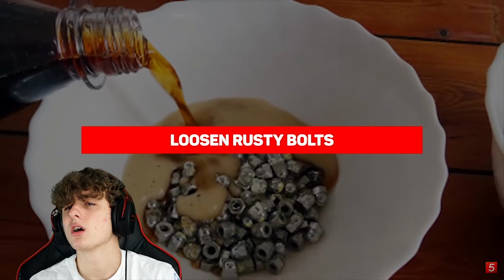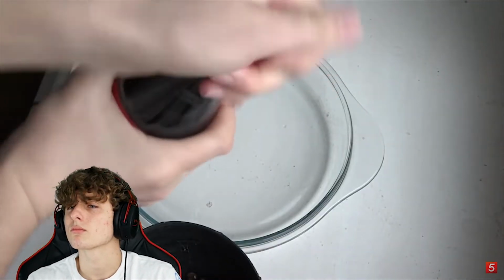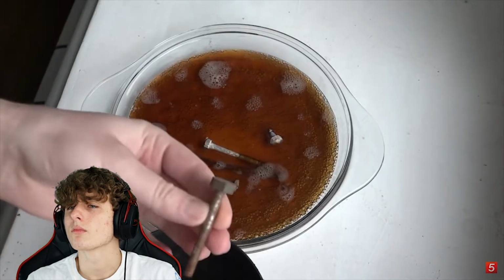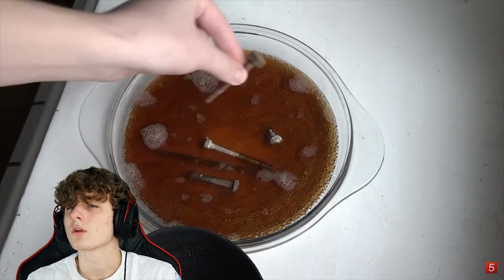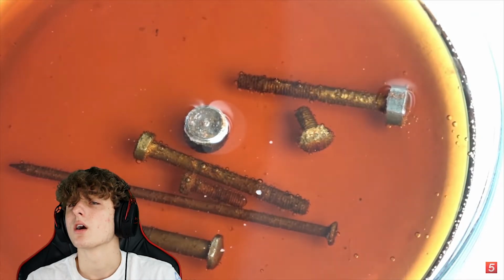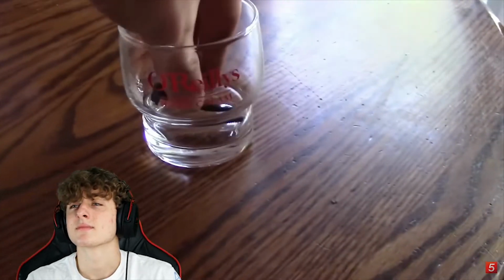Our next entry is loosening rusty bolts. If coke can remove rust from chrome, it just follows that it can also remove rust from any piece of metal, like those rusty old bolts on that old engine that you're working on. Forget WD-40, coke can loosen those stubbornly stuck bolts in no time. Simply unscrew the bolt half a turn and pour on Coca-Cola.